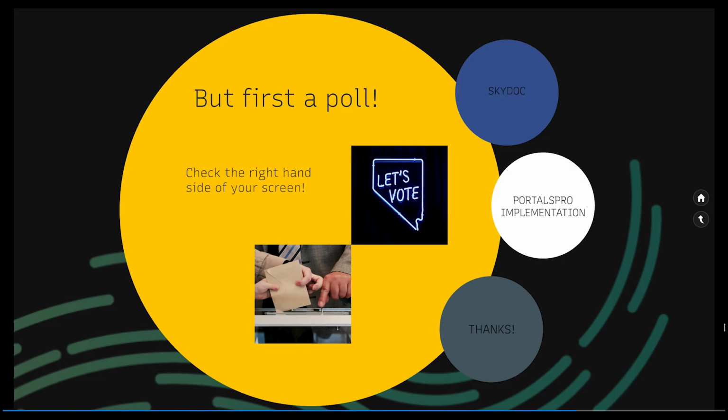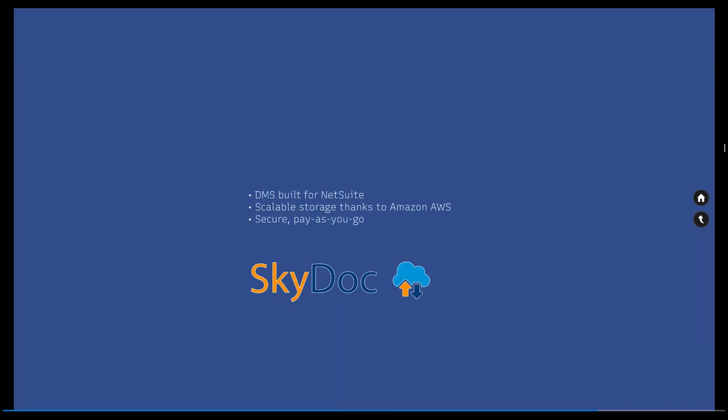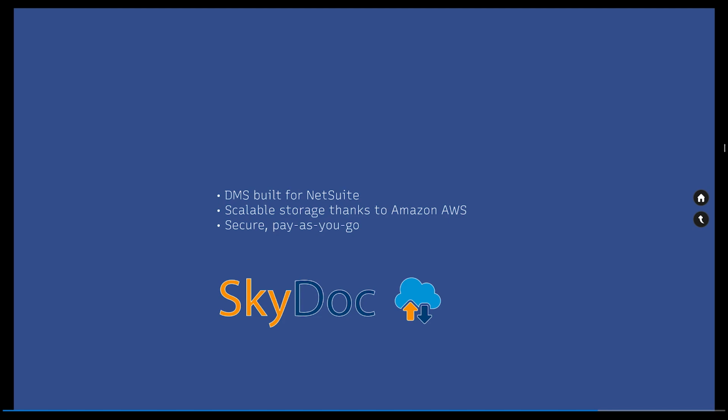Okay, thanks Shravanti for that demo. Now you mentioned that we could see the actual invoice under the SkyDoc tab. What exactly is SkyDoc? Let me explain. You must be wondering that since the actual copies of the invoices are also stored in NetSuite, it could impact storage and result in you needing to purchase more file cabinet storage, which could get expensive, right? So, no, we have a solution for this as well.